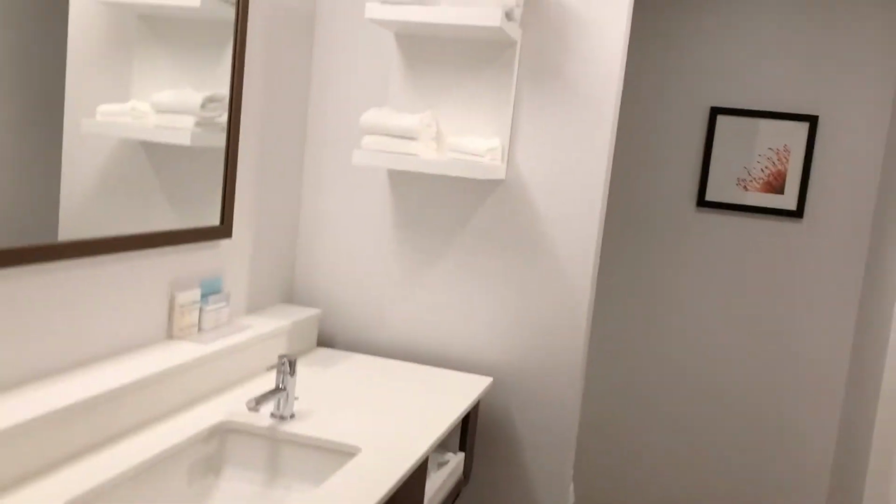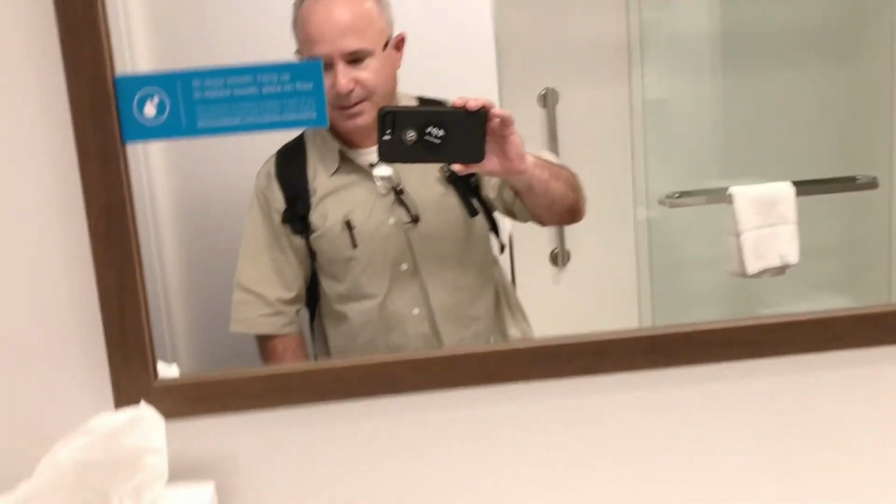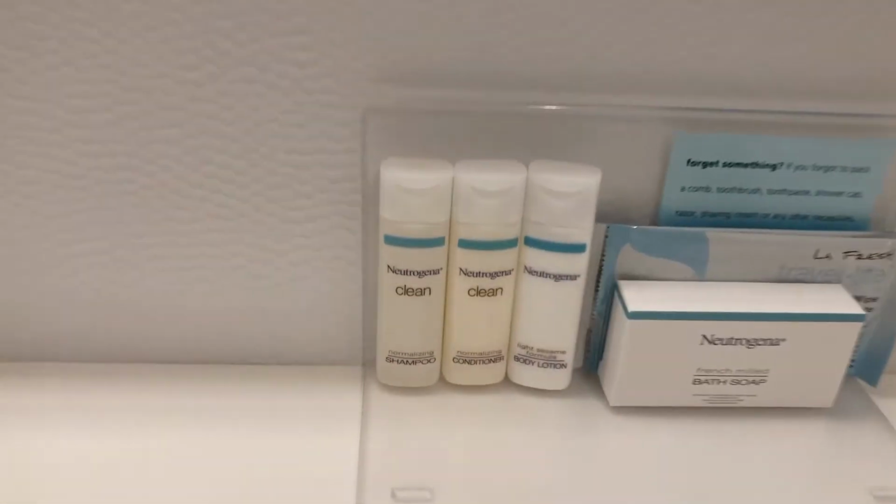Just check out the bathroom. Got a nice big shower there. A massage head. Turn twisty. Toilet over here. Some more artwork. A little shelf. Mirror. Size with good lighting. There are the toiletries. Neutrogena. Some Neutrogena soap. And these pull out for drawers. Kind of nice. The hair dryer and some extra toilet paper. And the trash can.